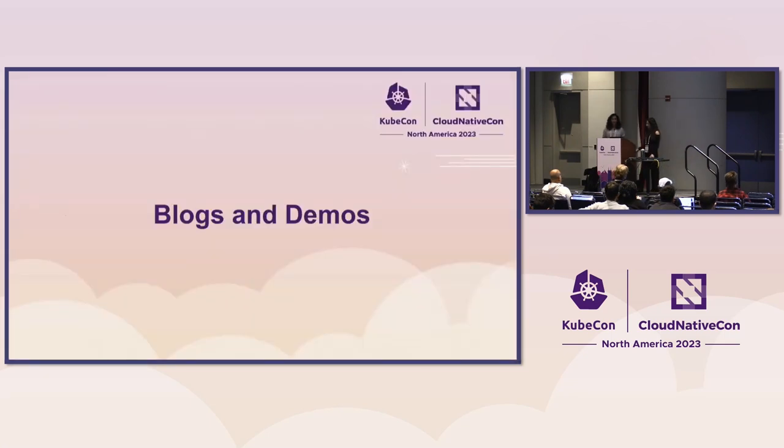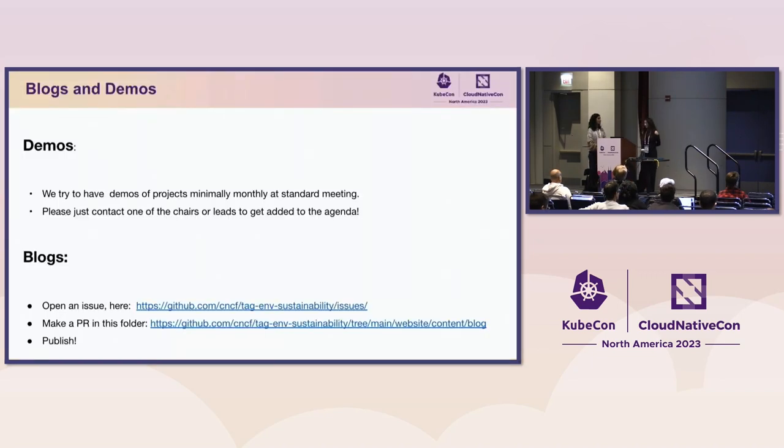So the last current project within our TAG is blogs and demos. For demos, we try to have demos of projects at least monthly at our standard meeting, and these are usually pretty interesting. We've had Kepler do one, we've had Hubble Scafandra do one, we've had a few others, and they're pretty informative. If you have a project you're interested in sharing, especially around sustainability, I've spoken with both Istio and Linkerd, and they have sustainability improvements, but it would be better to have some sort of measurement and understanding in a demo. Please contact one of the chairs or leads to get added to the agenda. That's this person or myself, Leo, and we do have other people in the channel.